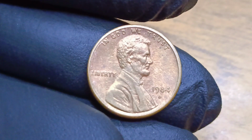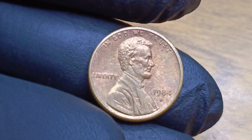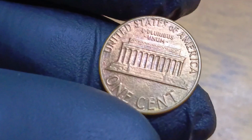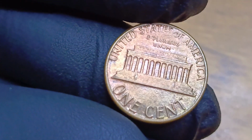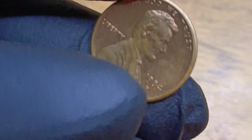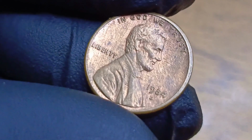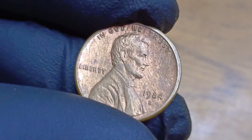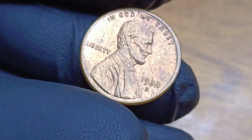A double-struck off-center error, where the coin is struck twice with misalignment, is even rarer, creating overlapping or distorted designs, and for 1984 D pennies, such errors can fetch up to $100, as noted in numismatic sources, but a coin with multiple strikes in high grade could push values into the low thousands, especially if the strikes are dramatically rotated, catching the eye of serious collectors.